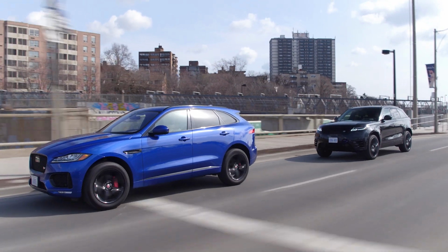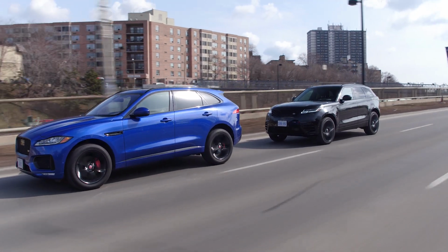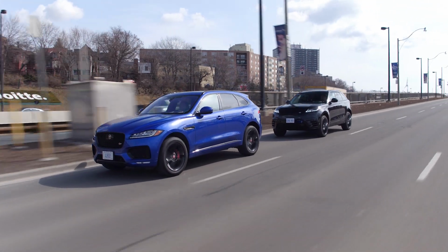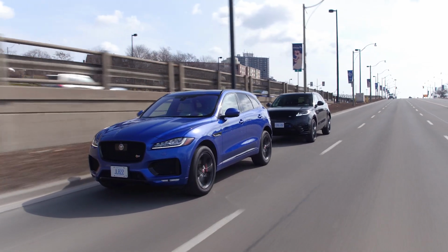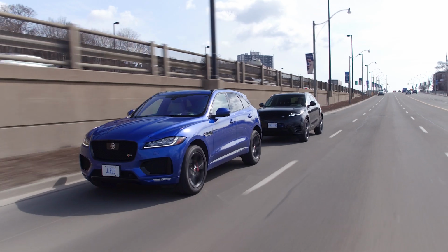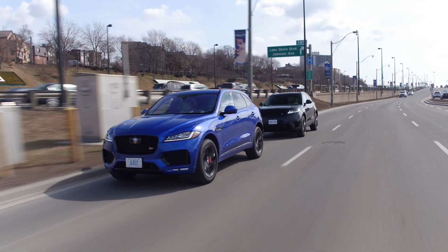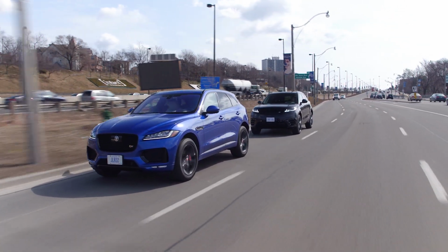In terms of size, which we haven't really talked about that much, they're both pretty much identical. The F-Pace is the top SUV for Jaguar. The Velar is the brand new middle child for the Range Rover family. It sits just above the Evoque and just below the Range Rover Sport. But between these two, the Jag is definitely the sportier one, sounds better, looks more aggressive, handles better. I think that's the winner if you want the sporty one. But if you want the luxurious one, definitely the Velar.